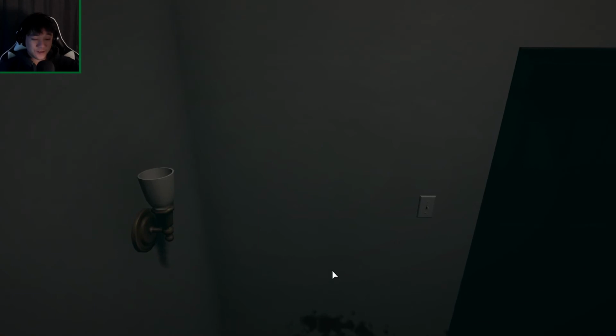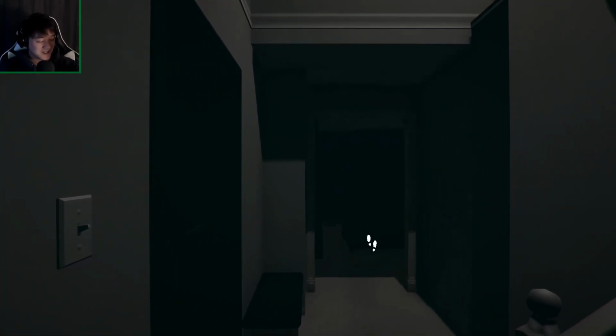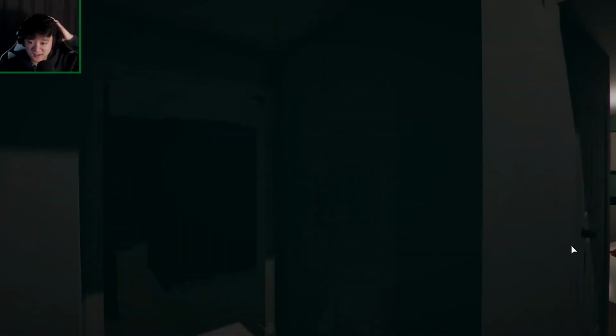Alright, you know what? I can handle ghosts, but I don't know about being a murder house. That's a little bit something else. It's just like people will be walking by and they're going to be like, oh yeah, that person was murdered there. It sucked.